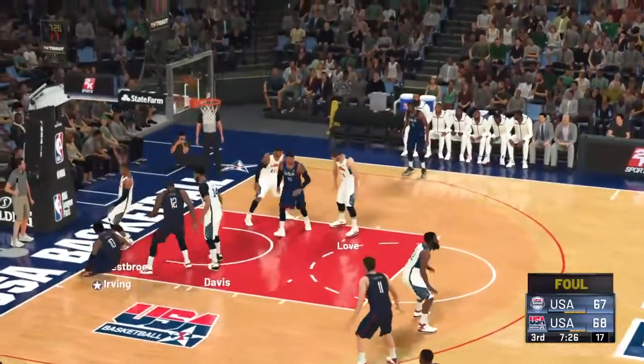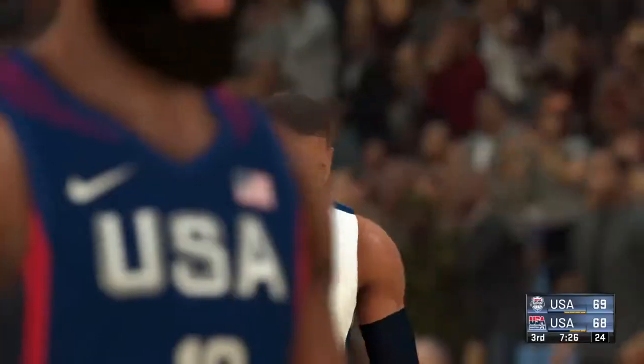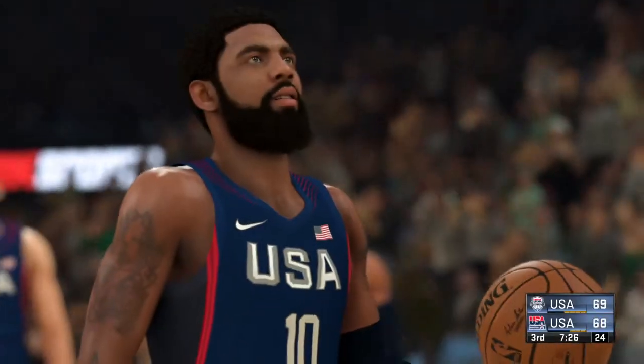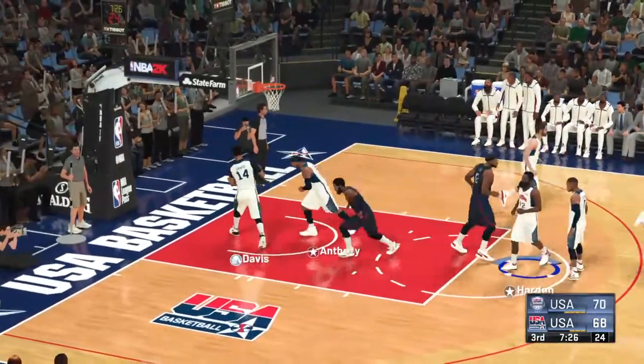Irving drives in. And there it is for him. You see the cleverness of Irving on that play, able to get his shot off despite getting wet. And this is his first trip to the line tonight. That free throw good from Kyrie Irving.